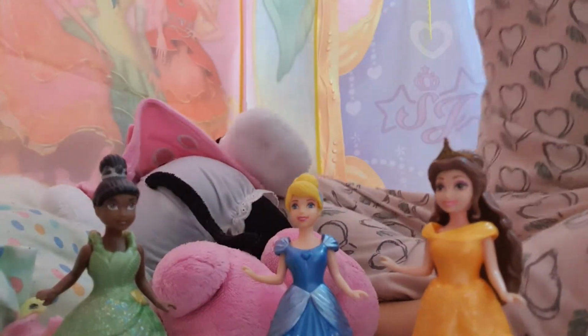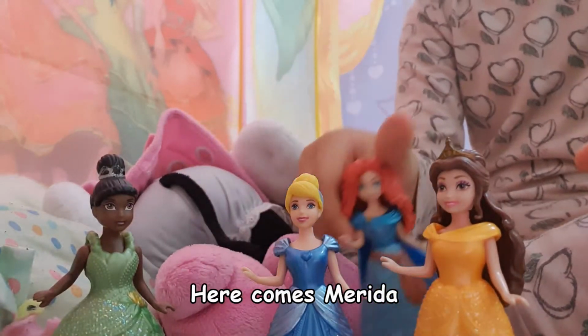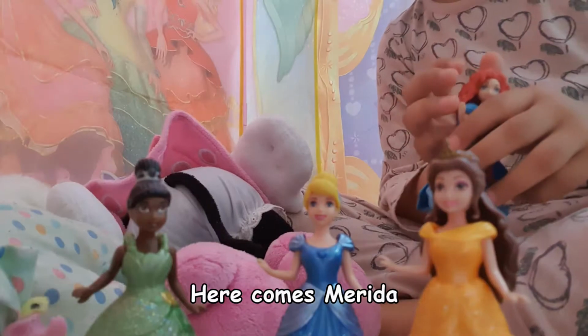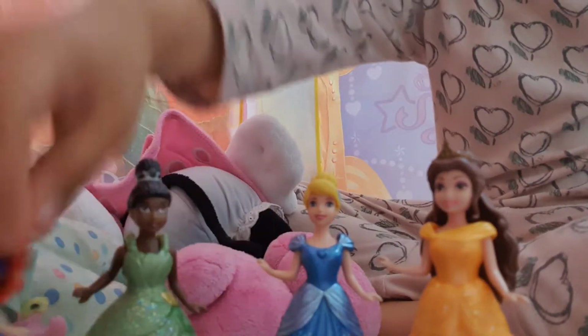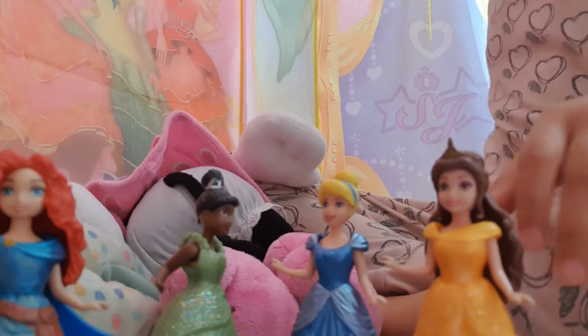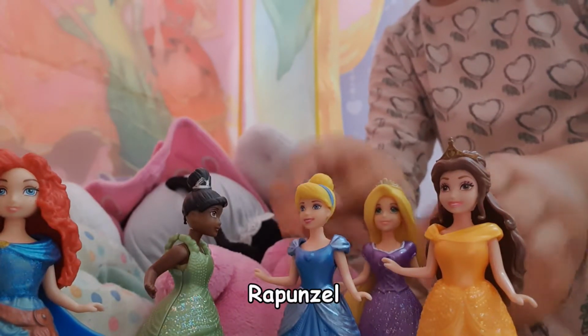It's like they're playing with her, with the Disney princesses. Then there's Minnie Mouse. Yeah, that would be their private place to do whatever they want to do.